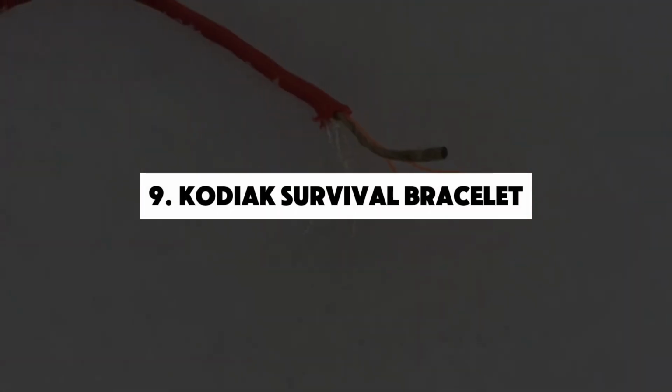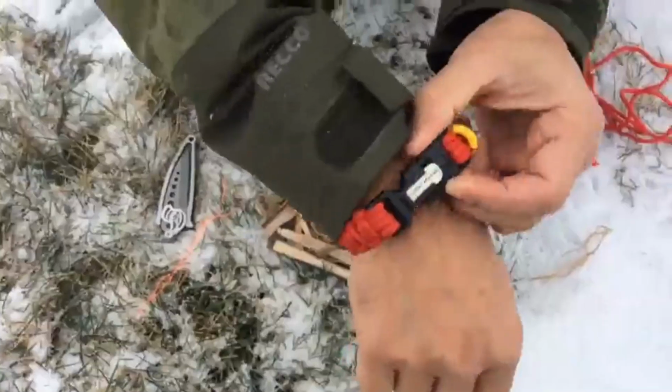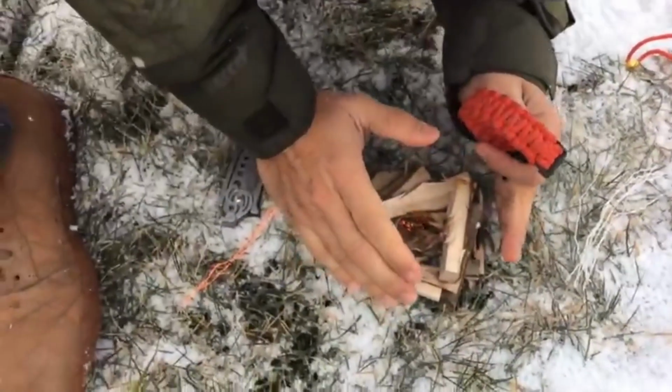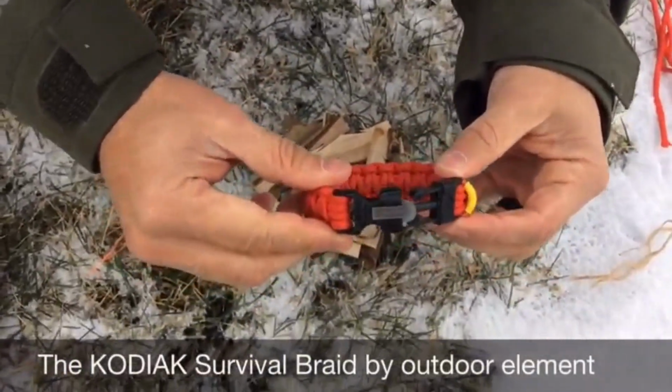And then there's the Kodiak Survival Bracelet. Don't let its size fool you. This bracelet is packed with features like a fire starter, rope, and whistle. Stylish, compact, and practical, it's a simple addition that can make a big difference in survival situations.